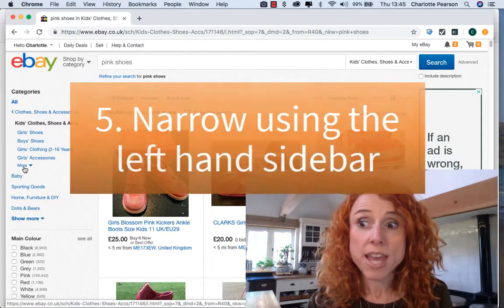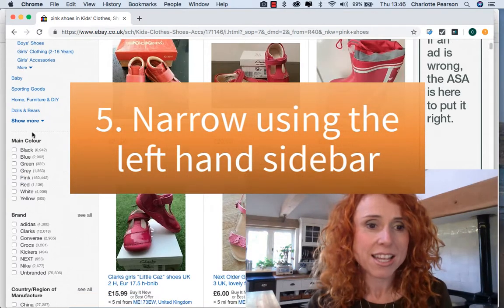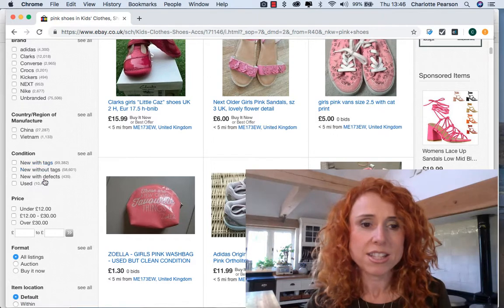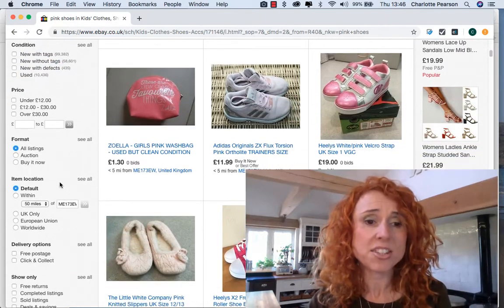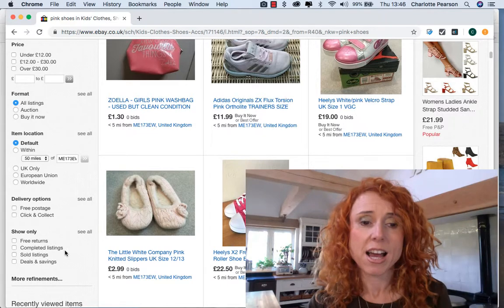Now, onto my 5th category, use the sidebar. I've just demonstrated a bit of how you can do that. Yeah, you can search by brand, you can search by country, you can search by condition. I use this a lot to search for pre-loved items. And you can, like I just demonstrated, search for things that are close to your house.